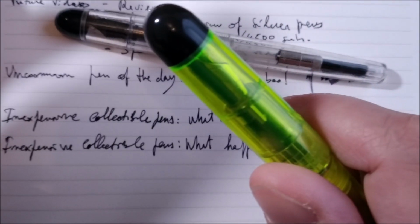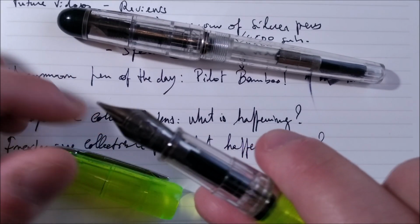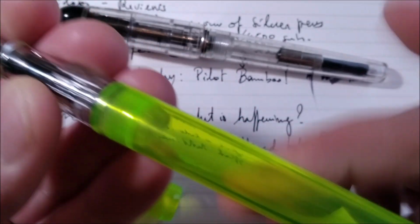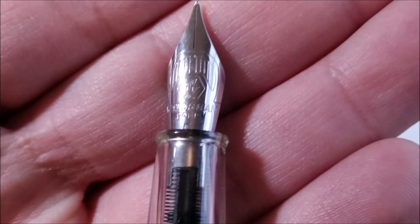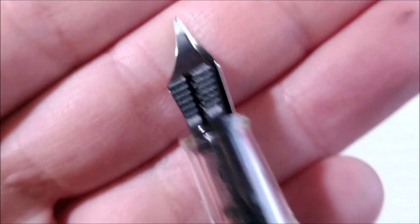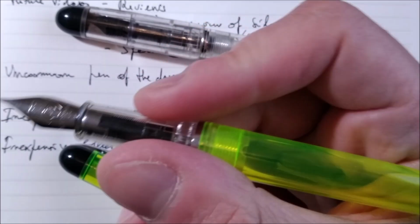This pen used to cost around 10 euros. Very nice pen. Transparent plastic barrel, plastic grip, and a steel nib like this with no breather hole. Very simple, but quite big, and a kind of a number 6 nib. This is a very good pen for 10 euros.